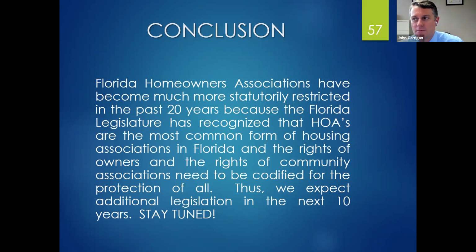A lot of times I have clients that do live in sue-happy communities. They just have really high deductibles on their D&O policy. I mean, like $25,000, $50,000. And sometimes you just got to deal with those types of situations.